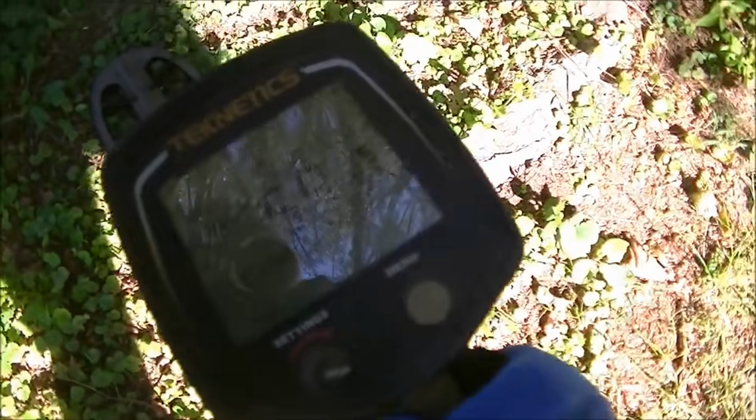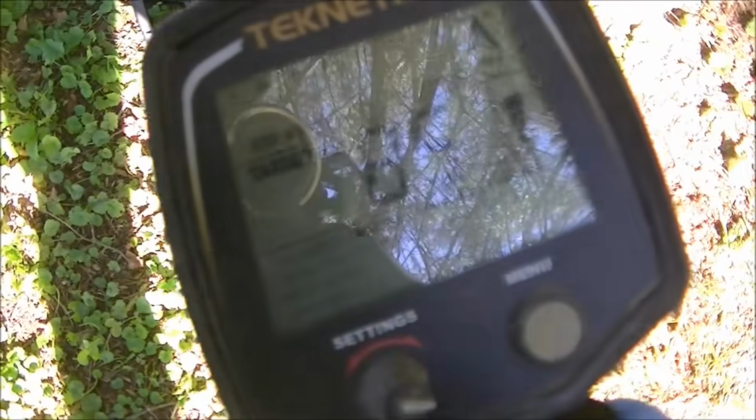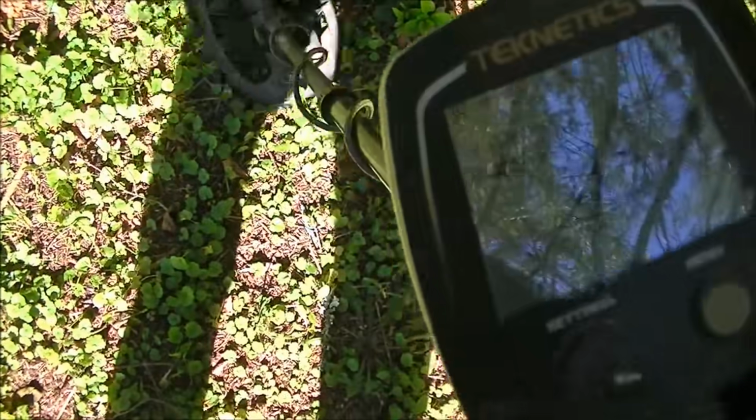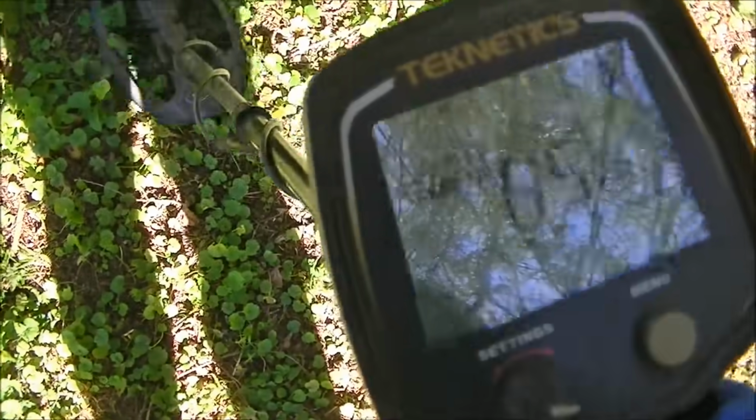Right where my foot is. It's the first signal I've had in a while here that's coin-ish, coin-like. It's a small target. It's ringing in 85, 84, 85 on the button. And it's very small, very concise signal. This sounds like an old penny or hopefully an old worn silver dime.